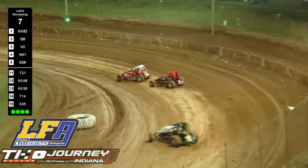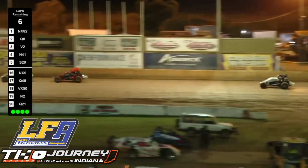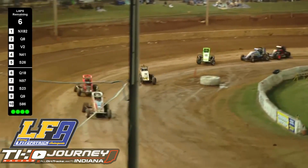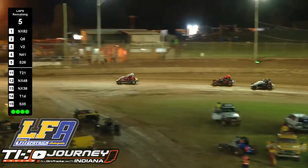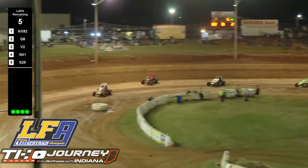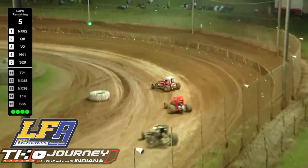Looking in. Got Thompson starting to size up Jolly. Jolly goes to the top. Thompson, has he got enough? Not this time on the entry to 3 and 4. Laps winding down, 5 to run. Jolly gets a gap about 2.5-3 car lengths down the back straight. Into the 3-4 turn one more time. Hobson having a look at the Q1 tail tank.